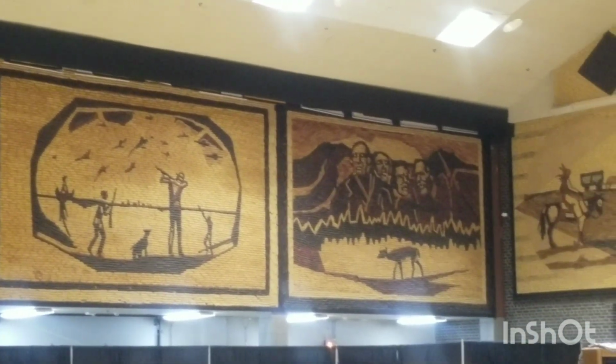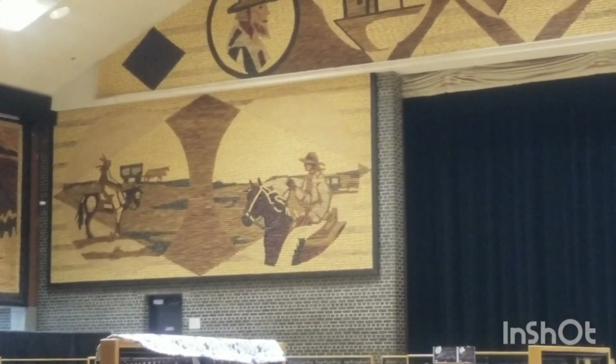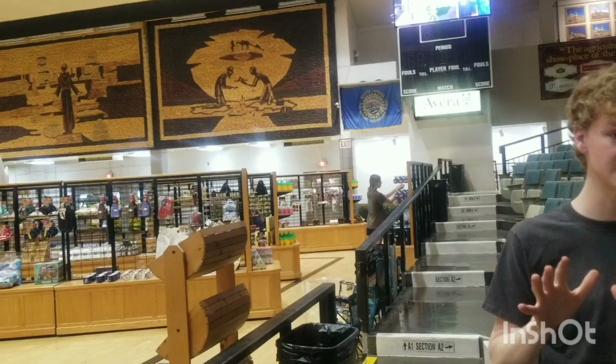And then actually the 3 on that side, and then 3 on the other side there, all of those murals have been on the outside of the building at one point in time. Different years, different themes, but they're kind of key parts of South Dakota. So they keep them all up in here permanently. They just have to switch the corn out about every 10 to 15 years because it gets a little bit old, starts to fall apart a bit. But they just swap out the corn and keep the same designs up.